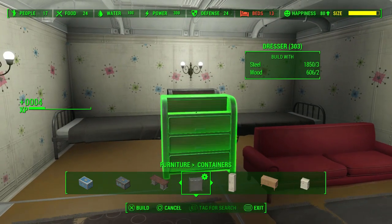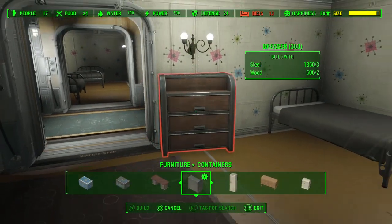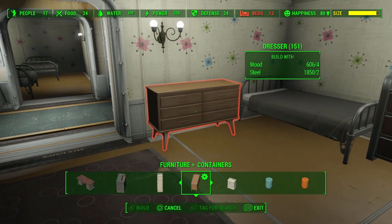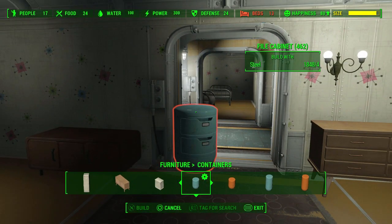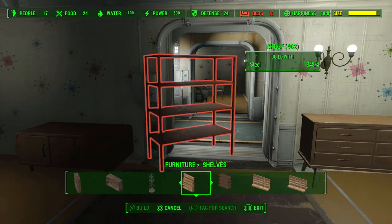Okay, and maybe even another one like right here. I need to go out and get a bunch of comfy pillows, don't I? Let's see. Put some shelves on the wall.